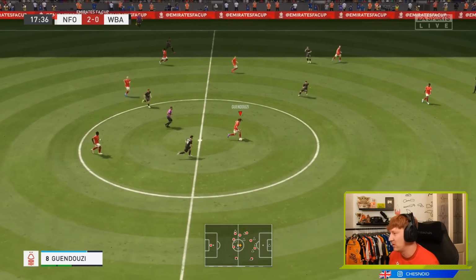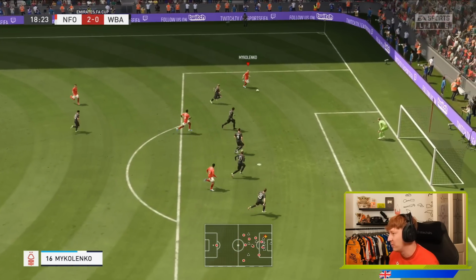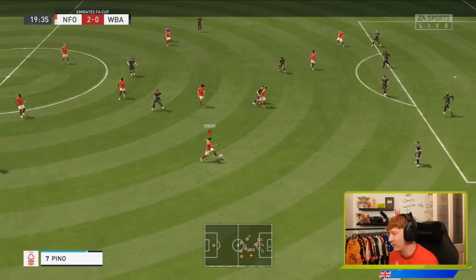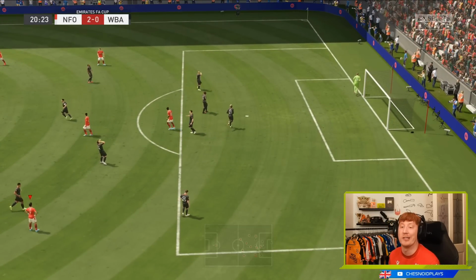Popescu into Guendouzi. Forward to Rashford. Nikolenko, the obvious. Driving into the box. I'll try and drill it hard and low. Yep, that was actually a shot. I know, it was that bad, wasn't it? Yeremy Pino, dip. No, it didn't.